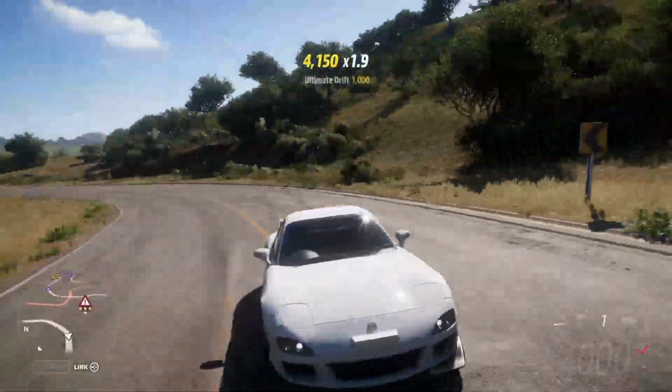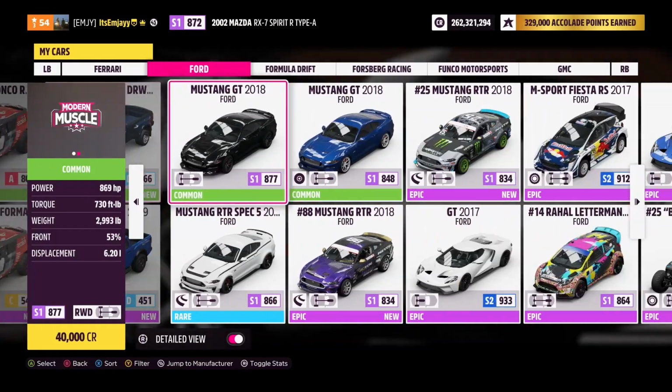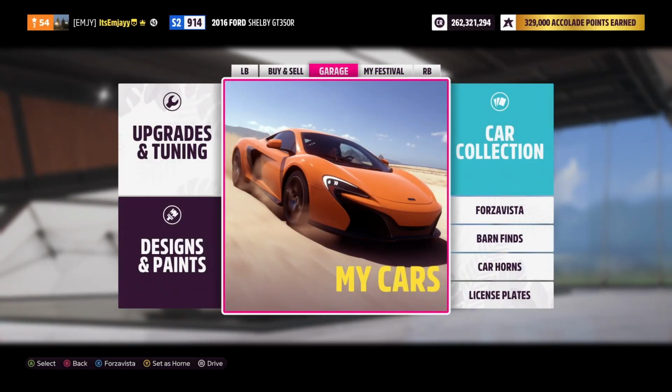Yeah, you gotta love the rotaries. Alright, but moving on, we're actually gonna head over to Ford for this one. It's gonna be the Shelby GT350R. Pretty underrated car, in my opinion.